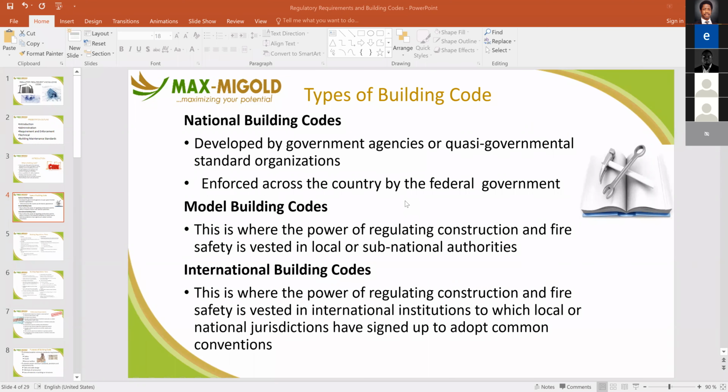Then you have the International Building Code. This is where the power of regulating construction and fire safety is vested in international institutions to which local and national jurisdictions have signed up to adopt common conventions. This is very, very prominent in the aviation sector. The aviation sector uses a lot of international codes for what they do, because the activity is more on an international scale.